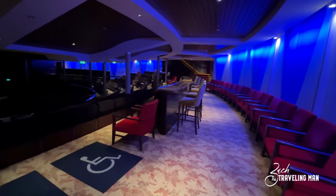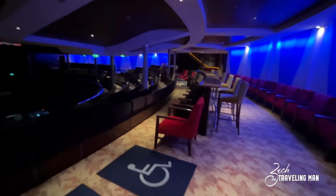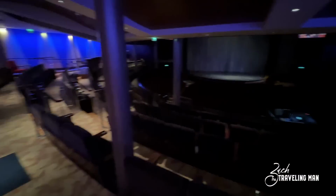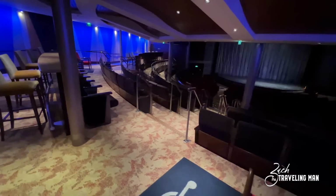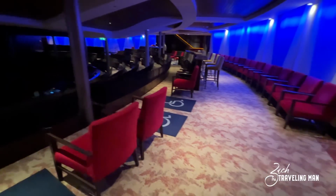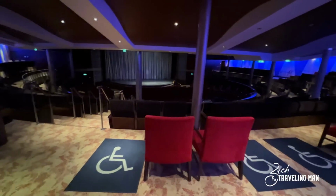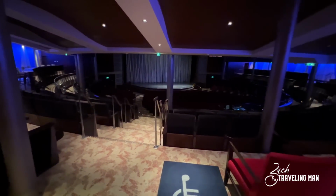Very cool. It's very reminiscent when you walk in of the theater on the Edge class ships, but it is different in here. The stage isn't as much in the round as the stage is on those ships, but it does look like a very nice theater. I'm excited to see the shows that they have. I know that tonight they're having a singer, a couple nights they have a comedian, so I'm really excited to get in here. They also have the stage production shows as well, so it'd be exciting to check out some of the shows on board this week, and I'll be sure to let you know in my full Celebrity Equinox ship review, my steps review that I do, exactly how the shows and entertainment are on board.